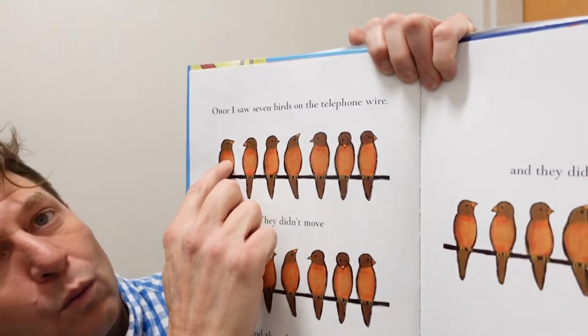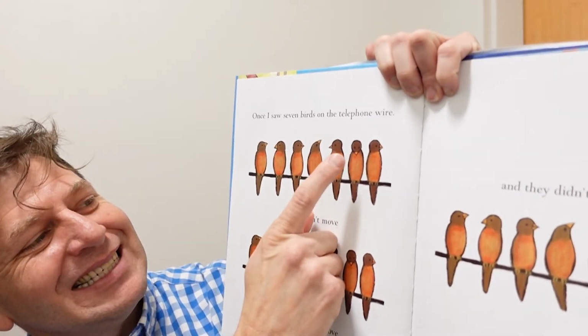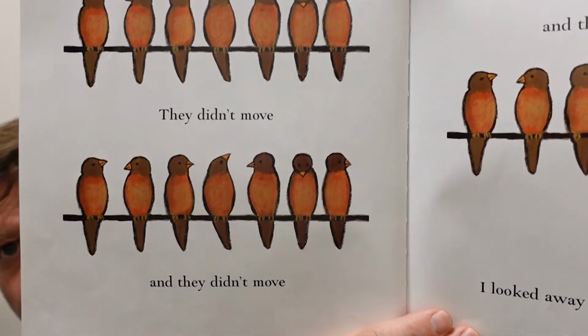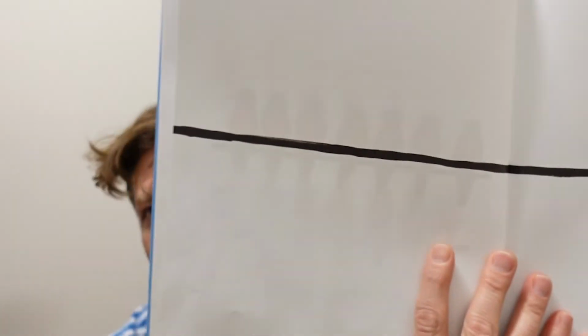So once I saw 7 birds on a telephone wire. Let's count them out. 1, 2, 3, 4, 5, 6, 7. Very good, 7 birds on a telephone wire. They didn't move, and they didn't move, and they didn't move. And then I looked away for just 1 second, and they were gone. No more birds.